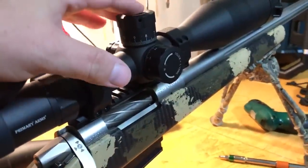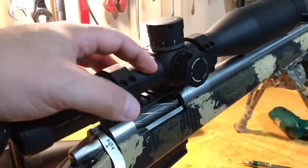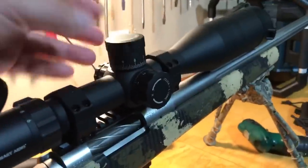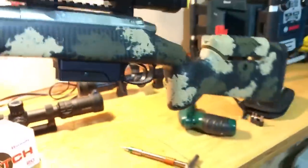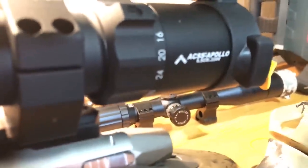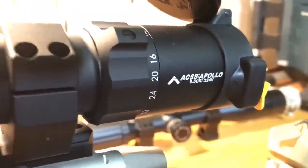This is the Primary Arms Platinum 6-30. You guys have seen this before. It's a 34mm main tube, 56mm objective lens, and we have the same basic configuration as the other Platinum series. But what we have on this brand new model, which is to be released very shortly, is the Apollo reticle, okay? The Apollo reticle is their proprietary 6.5 Creedmoor reticle.